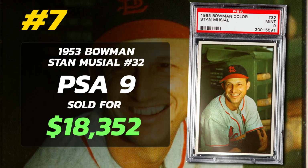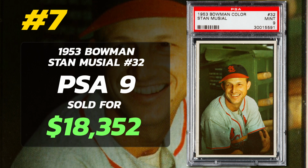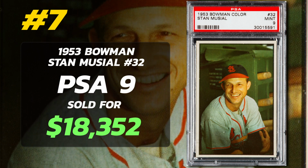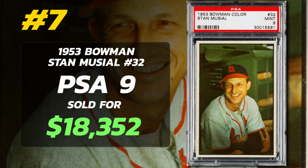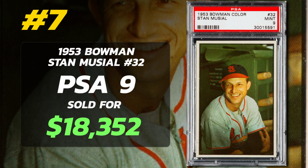Cards graded as PSA 8 usually range from $1,500 to $2,700, and you can expect to pay around $1,000 for a PSA 7. 1953 is the very first year Bowman used actual photographs on their cards.